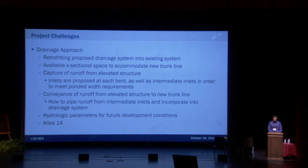Also, capturing the runoff, how do we capture it? We're proposing to place inlets basically at each bent in order to meet the ponded width requirements. This is kind of where the 4-foot shoulder is somewhat of a drawback in some of those super elevation transition areas. We're only able to pond the 4-foot shoulder rather than having a 10-foot shoulder for ponding widths. So there were a few locations where we needed to add intermediate inlets even between bents. And that was kind of a challenge on how to incorporate that drainage system into the proposed drainage system.